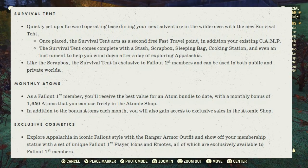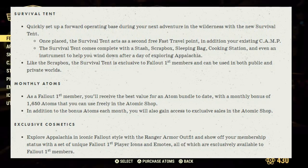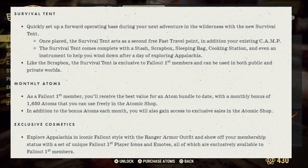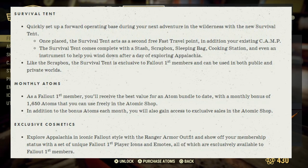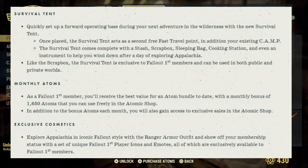Next up, we have the monthly items. Remember, you also receive the best value for the Atomic Bundle to date. You get a monthly bonus of 1,650 atoms that you can use freely in the Atomic Shop. In addition to the bonus atoms each month, you also gain access to the exclusive sales in the Atomic Shop. Oh boy.